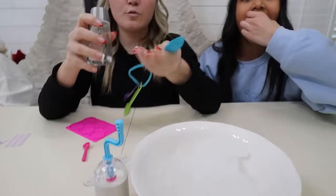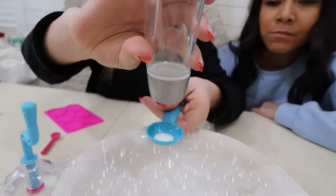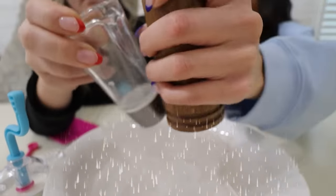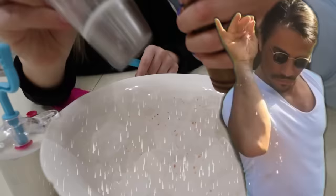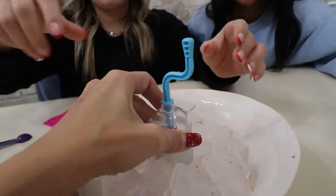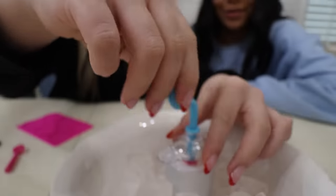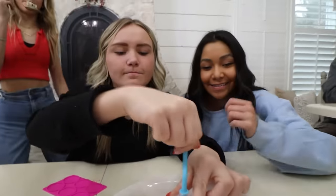Now we gotta add a tablespoon of salt. Holy cow. Okay, we're just gonna go crazy, crazy, crazy. Now we put this in the middle. And cover that baby up. And now, hopefully this works. We are just gonna stir away. We did this right. I think we maybe did.